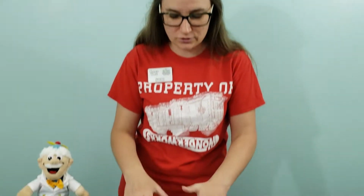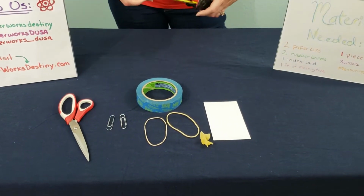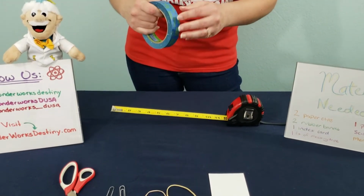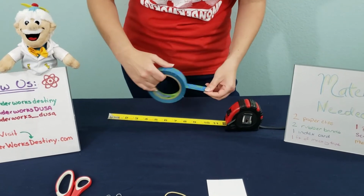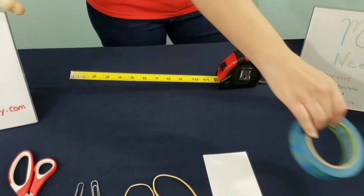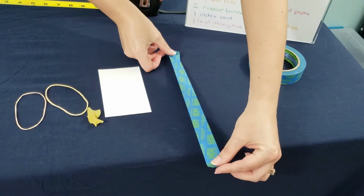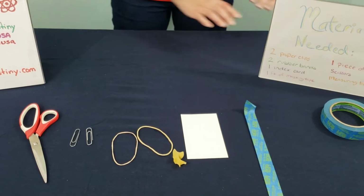So to get started, I'm going to do a little bit of math here. I'm going to use my tape measure to measure out 12 inches. Now I have my tape measure set for 12 inches. I'm going to measure out my 12 inches of tape. Come on, tape. So I've got 12 inches right there. Tear off my tape, set that aside. This is the only amount of tape that I can use with this whole experiment. I'm just gonna lay it here. I'm gonna take my tape measure, set it aside, come back for you later.